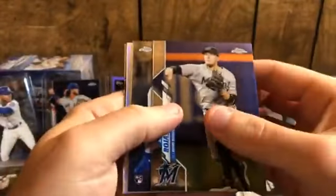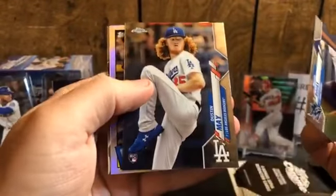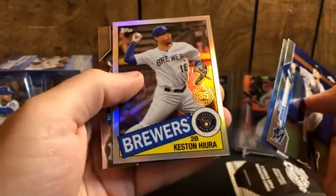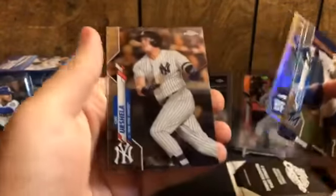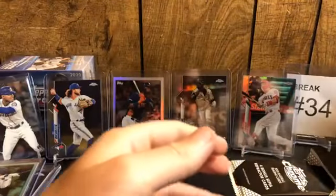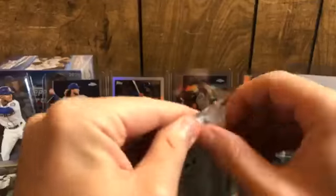Just can't get the big names in color. Miguel Rojas, Marlins. Dustin May, going to the Dodgers. We have a Keston Hiura, 35th anniversary, going to the Brewers, and a Gio Urshela, going to the New York Yankees. Sepia number 7.